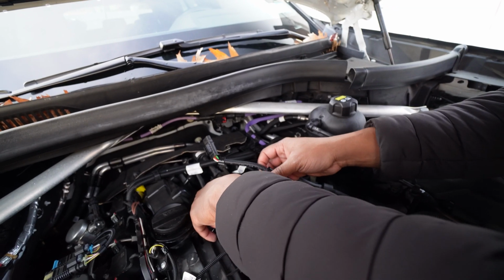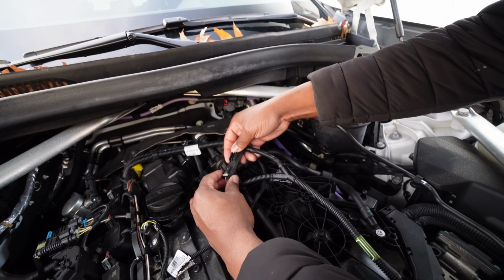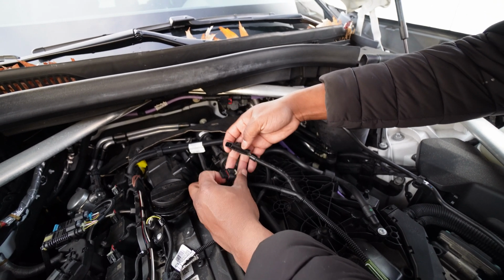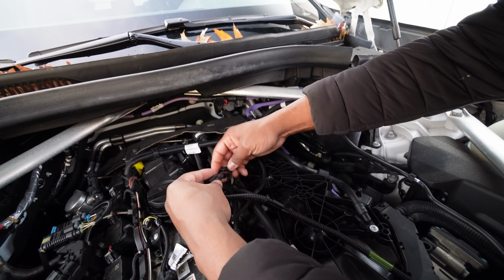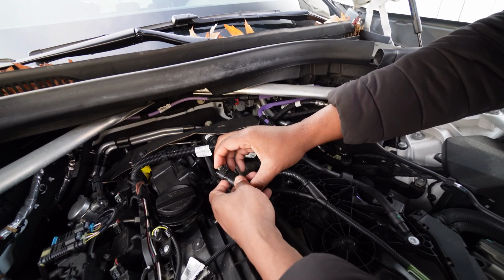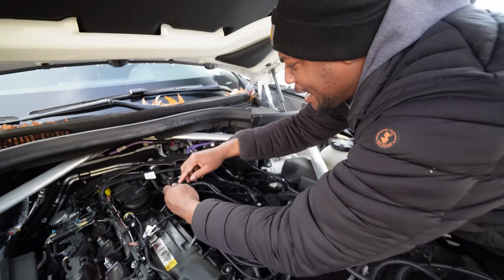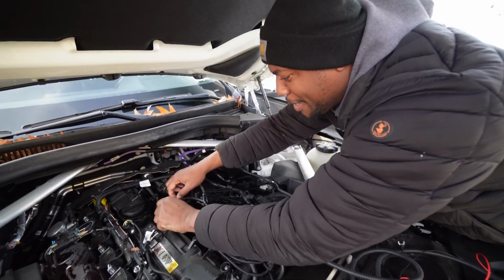Just get in here, lock in. Creating like a bridge connection, I like to say. Yeah, I would just say some sort of like, just creating an interference. I don't know the proper terminology, but make sure you lock it in. Oh my God, woo, came out and got me.